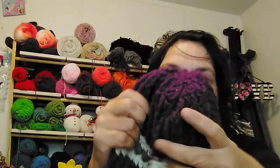Because, I mean, this is seriously like a blizzard hat. It's a blanket hat, I swear. It's great. I love it. I made my husband put it on. He's like, wow, that's really thick. And I'm like, yeah, it is.